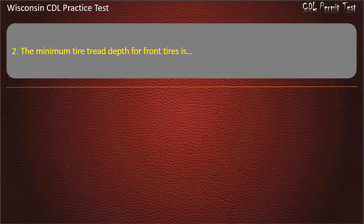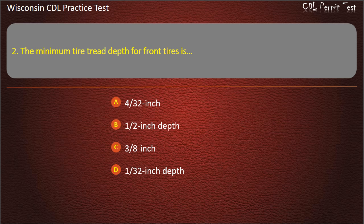Question 2. The minimum tire tread depth for front tires is 4/32 inch. 1/2 inch depth. 3/8 inch. 1/32 inch depth. Answer. 4/32 inch.